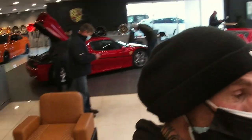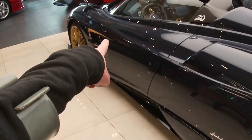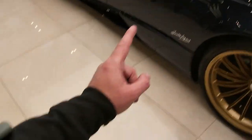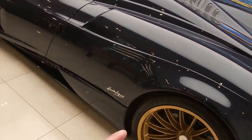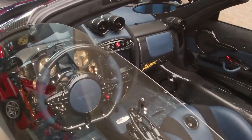Okay, you guys, check this out. Exposed blue carbon Pagani Huayra. So this was originally OB Prestige Autos, but look at this. It's even got diamond dust. It's hard to see, but it's got diamond dust with real gold accent. How sick is that, you guys? Look at that interior. Just look at the carbon fiber on this.